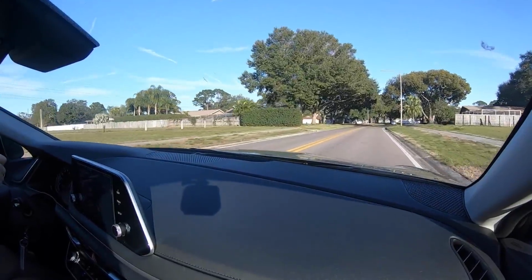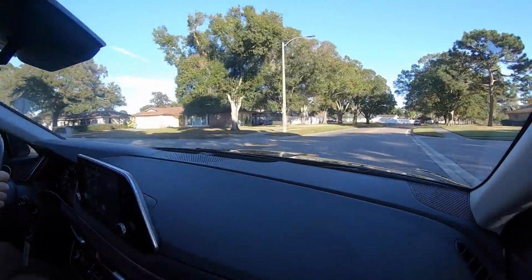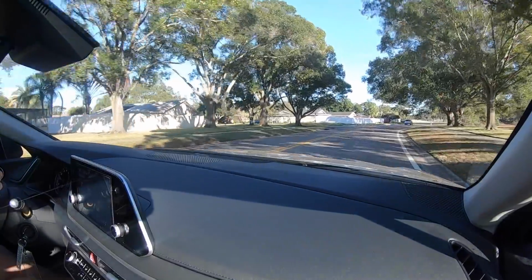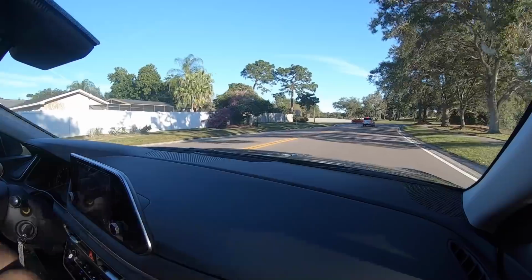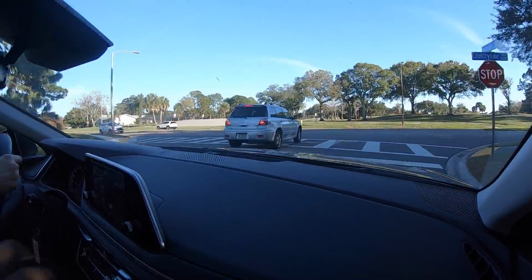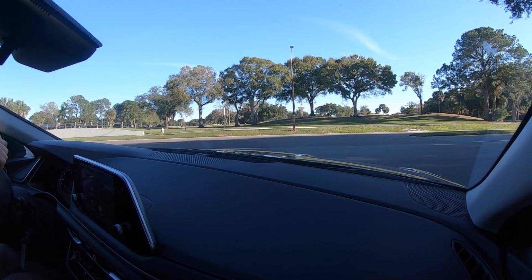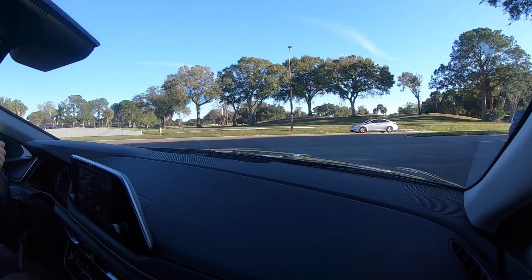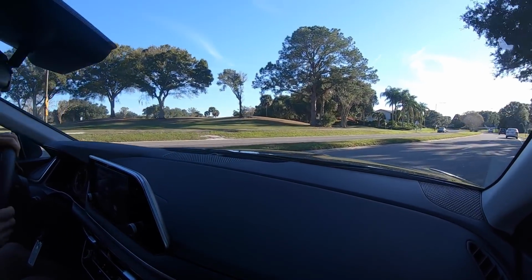Steering, like I said, has great feel. The ride quality is really nice, and it is quiet inside this cabin for sure. Everything is within reach. I'm even digging the style of the infotainment system. It's a design that's becoming more and more popular, and it really does give it a nice look in here for sure. Let me go ahead and accelerate again on a turn.